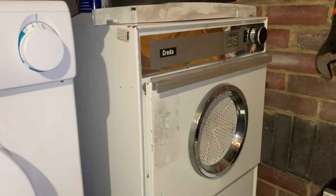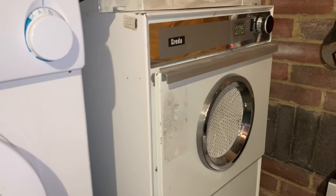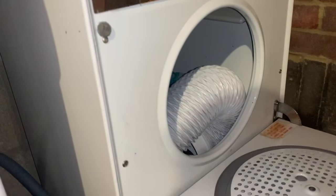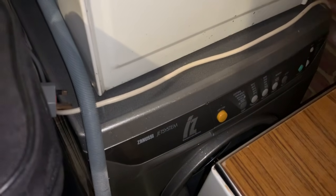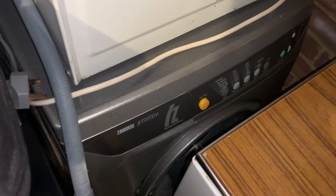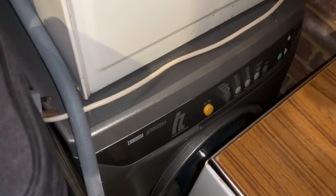In the corner, we have the Creda 275 little tumble dryer. This was my daily tumble dryer when I moved here. I had this in the garage. This has been in the garage all the time. We have the Zanussi IZ. That's fully working. Nothing wrong with that.